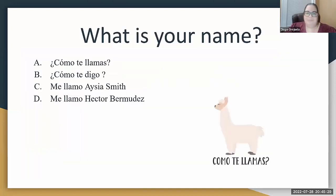Okay? So when you want to ask somebody, what is your name? You're going to say, ¿Cómo te llamas? That's why you have the little llama on the side down there. ¿Cómo te llamas? All right? On the left-hand side of your screen, you see ¿Cómo te digo? Which means, like, what do I call you? You can say that. That's a more casual way. But since we're professionals, we have to say, ¿Cómo te llamas?